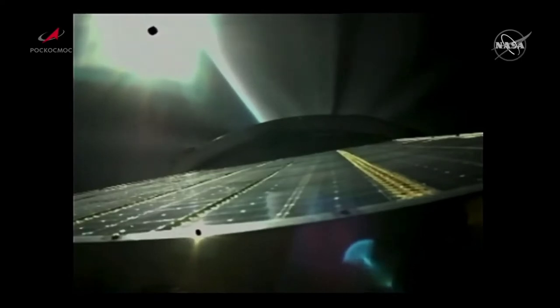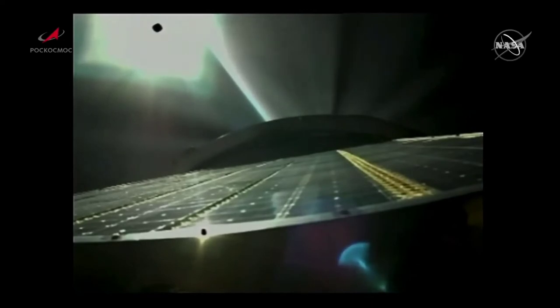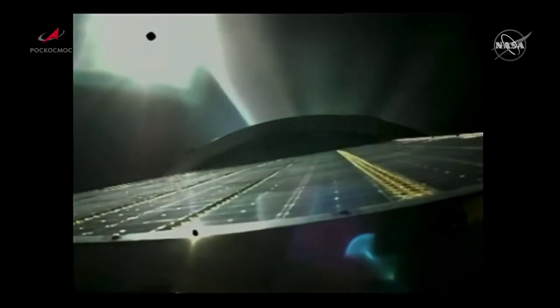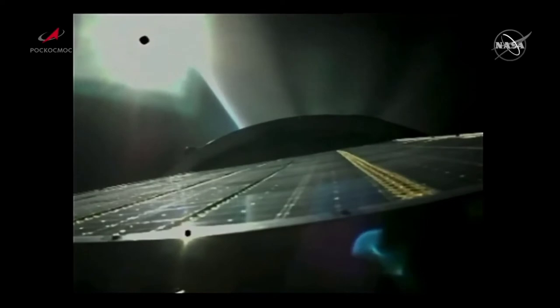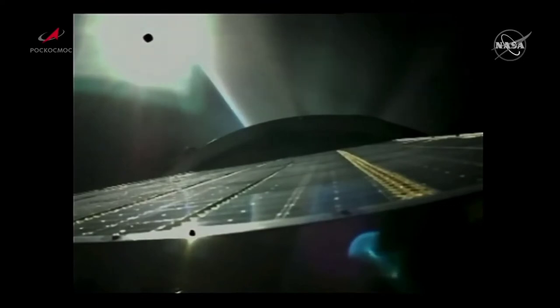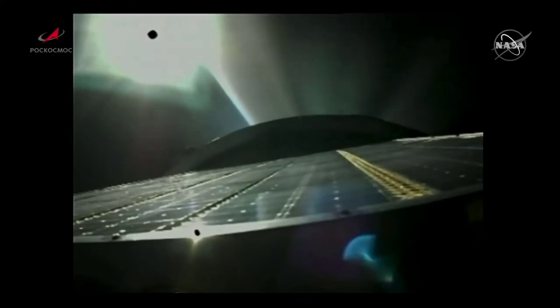About 15 seconds away from second stage shutdown and the ignition of the third stage. L plus 270, parameters are nominal. Second stage separation confirmed. Second stage shutdown and separation is confirmed. The Soyuz now climbing to orbit on the singular power of its third stage engine. 5 minutes, 12 seconds into the flight, about 3.5 minutes of powered flight remaining. L plus 310, launch vehicle is stable.